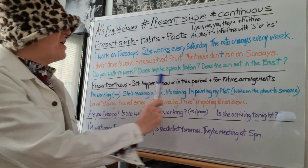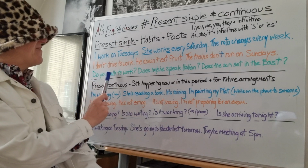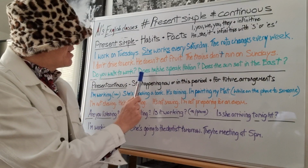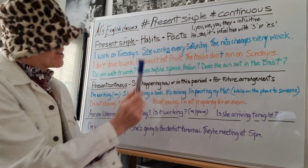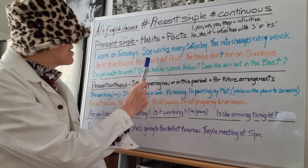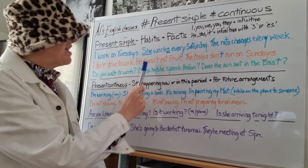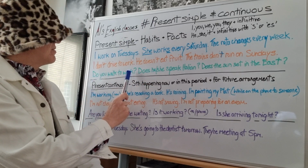Now, let's have some questions. The auxiliary goes first before the subject and then the infinitive. Auxiliary plus subject plus infinitive. And again, not the same conjugation, but more or less. Do, don't, does, doesn't. This is for he, she, it. Does, doesn't. Do you walk to work?